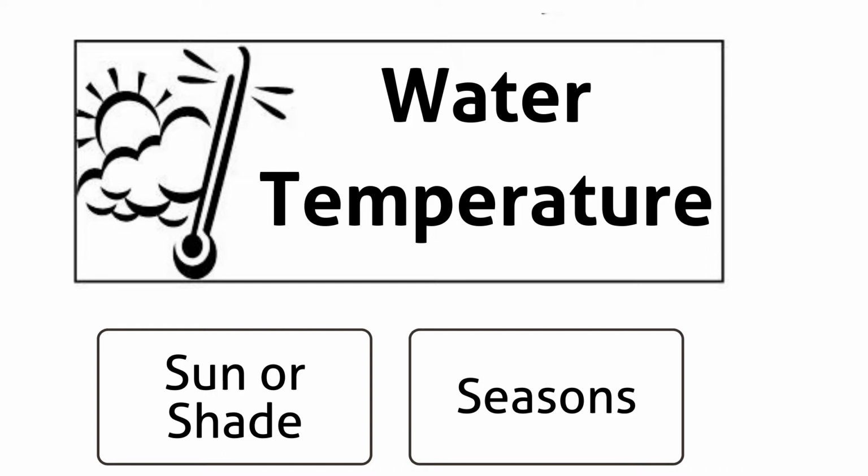The season is going to have a huge effect on water temperature. If it's winter, the water is going to be colder. It doesn't matter if the location is in the sun or the shade. We're not going to write anything for good or bad. Don't write neutral. We're leaving that blank. We would need to know what kind of fish live there to make that determination if the water temperature is good or bad, and we're not getting into that level of water study.